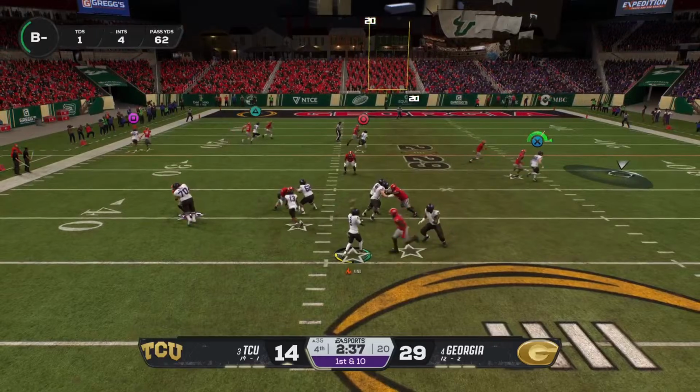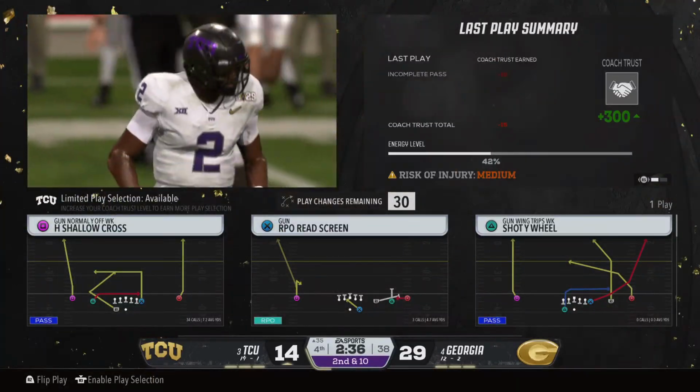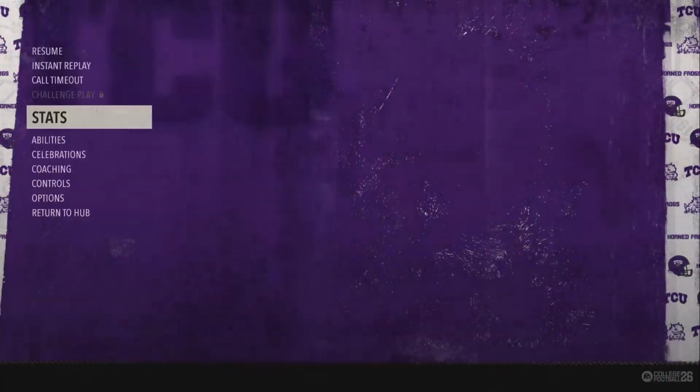And looking to throw now on first down. Physical defending. That one falls incomplete. Brings up second down.